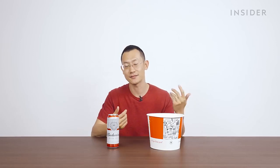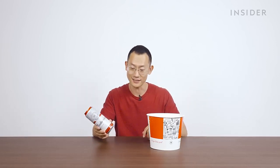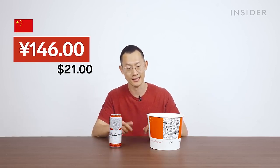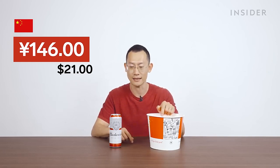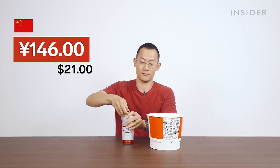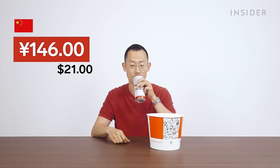Our most expensive single menu item is the fried chicken bucket and Budweiser meal, which is 146 yuan or $21, and it gets you 8 spicy wings, 8 New Orleans wings, and 4 Budweisers. I mean, I don't know where the other 3 went, honestly. They must have just gotten lost on the road or something.